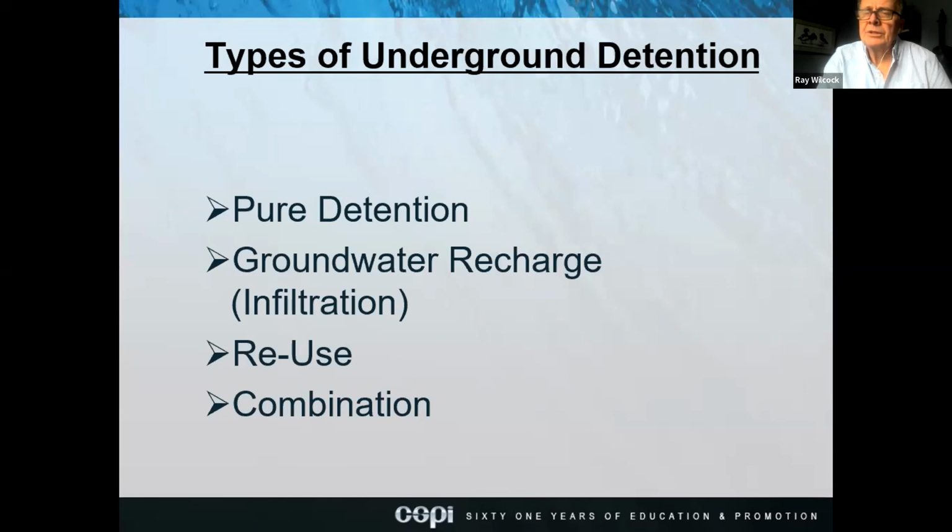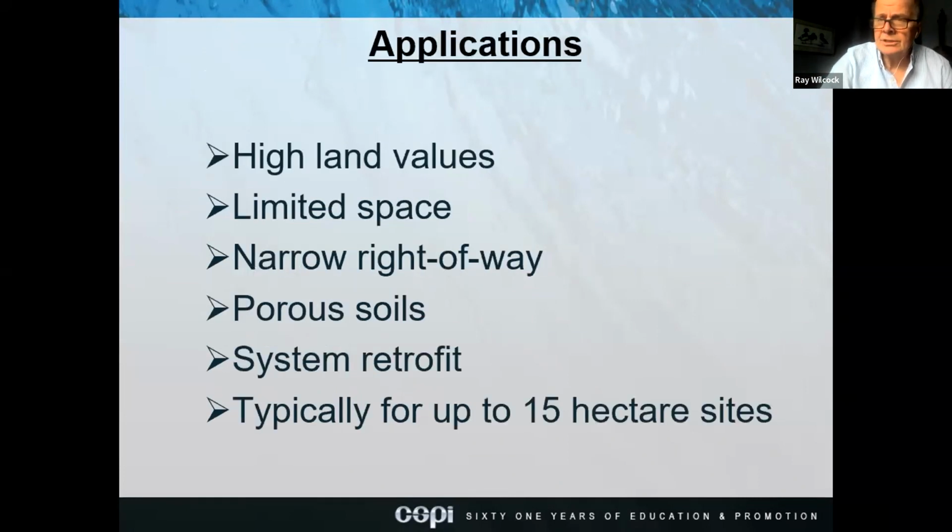The types of underground detention: you can have pure detention, you can have groundwater recharge, infiltration, where you perforate the bottoms to allow it to percolate out down below. Reuse, we might want to reuse that in some shape or form, maybe in drought reduction or watering fields, or a combination of both. The applications where you might find CSP stormwater detention systems would be high land values in limited space, like parking lots, narrow rights of way, very porous soils, system retrofit, and typically up to 15 hectare sites.